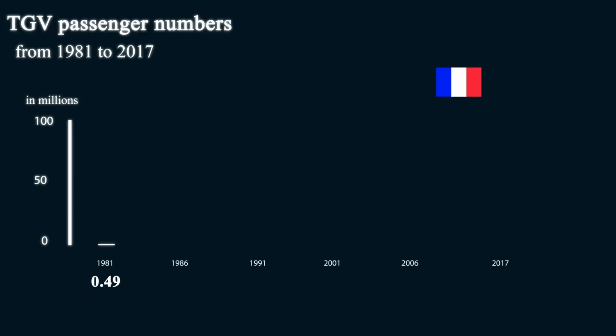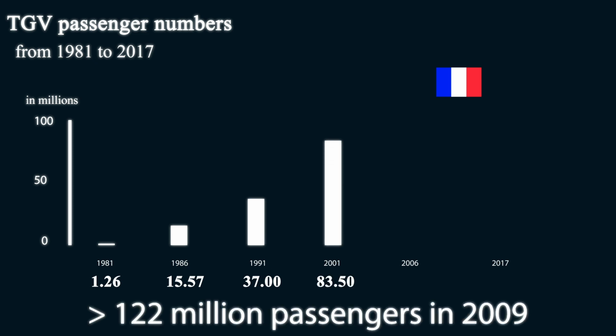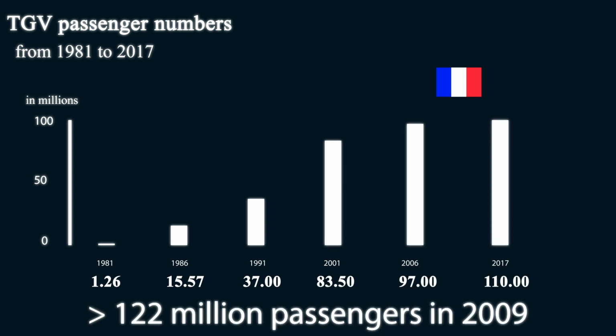In this animation, you see the passenger numbers in different years. They started with 1.26 million travelers in 1981, and today the TGV transports over 100 million people each year. So I believe it is fair to say that the French did a lot of things right when it comes to high-speed trains.